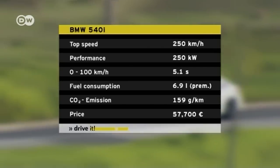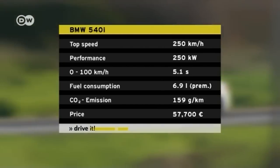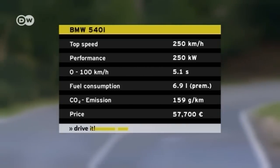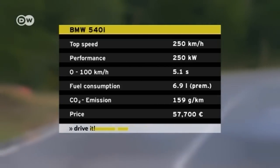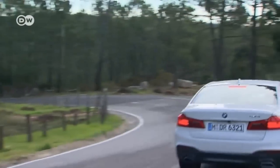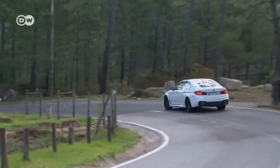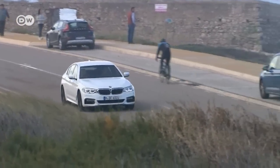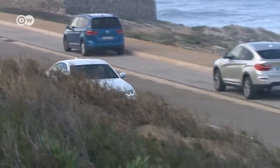The standard 6-cylinder engine produces 250 kilowatts for a top speed of 250 kilometers an hour. The new model sprints from 0 to 100 in 5.1 seconds. Prices start at 57,700 euros in Germany. Rear-wheel drive makes this agile car live up to BMW's slogan, the ultimate driving machine.